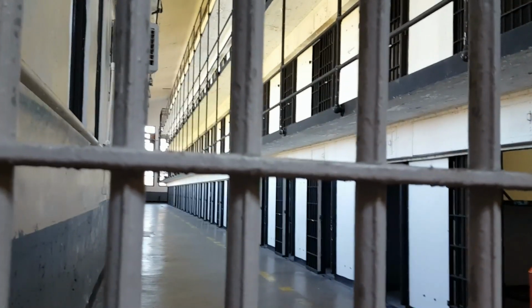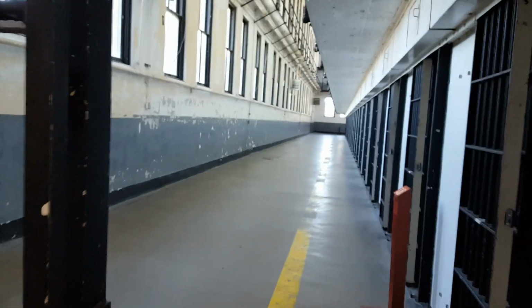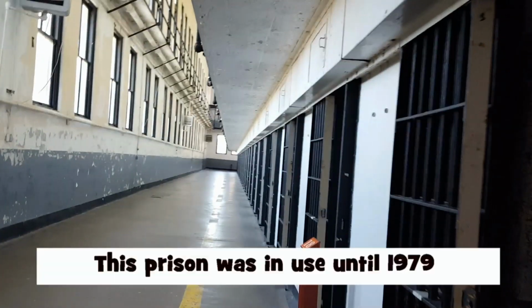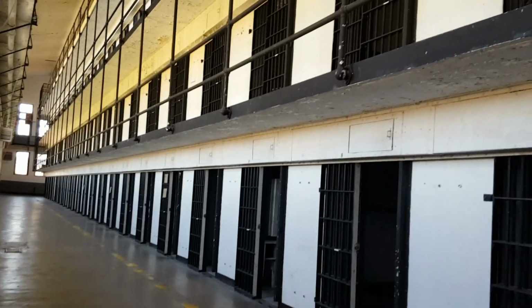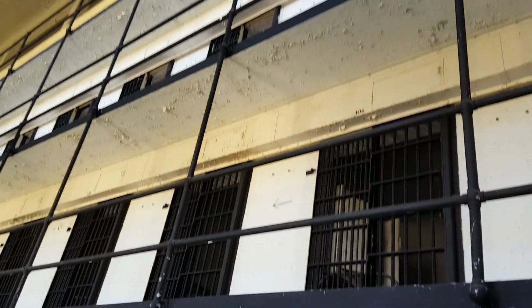Okay, this is inside the prison itself. 1912 cell house. Oh, these are really low, really short. I'm 5'3", and I would almost bump my head going in and out. There's 2, 3, 4 stories of cells in here.